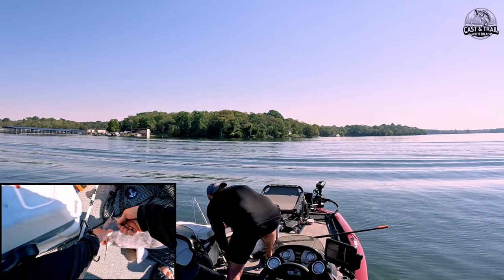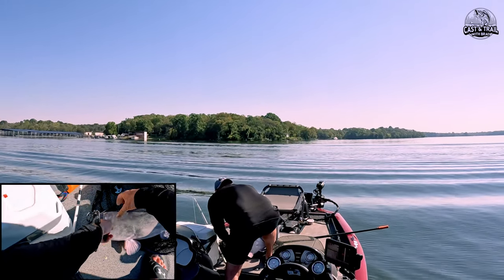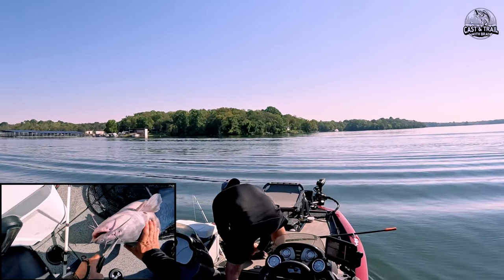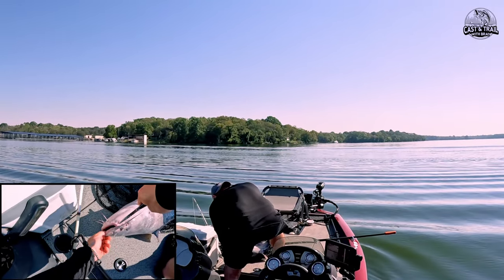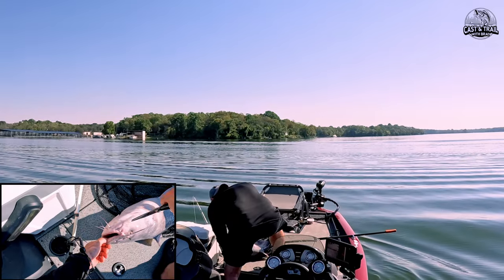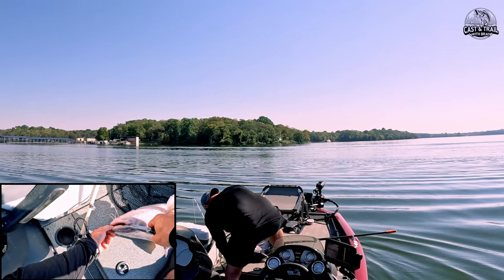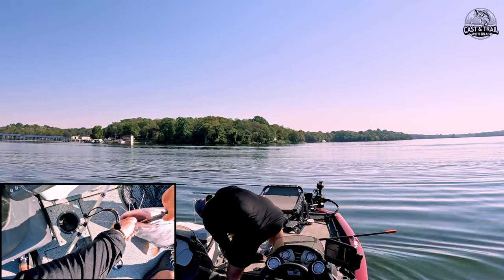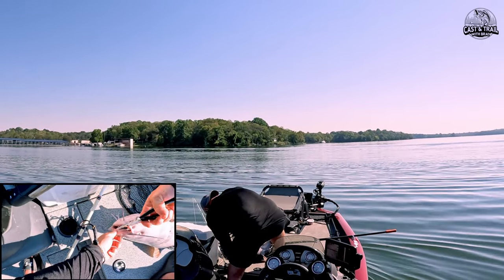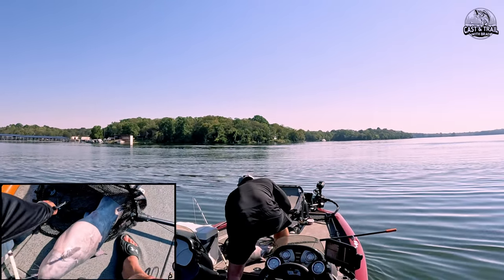Oh, you done made me break my leader. I'm gonna need you to turn over, dude, so I can roll that hook out. Yeah, ramp, ramp, ramp. Well, I'm gonna get the hook if you let me in there. There we go. Whew, what a chubby little thing.